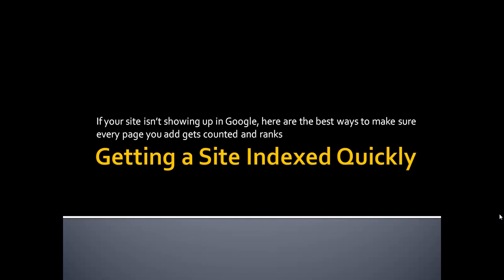Today I want to go over how to get a site indexed quickly. Now, getting a site indexed is very important because the sooner you get it indexed, the more likely you are for it to rank very high. So if you don't get your site indexed relatively quickly, there's a chance that either A, Google just will never find certain pages, or B, by the time they do find certain pages, you've lost precious time and energy because now you're a few days behind getting the page ranked in Google, which is a problem. You don't want to end up in either situation.